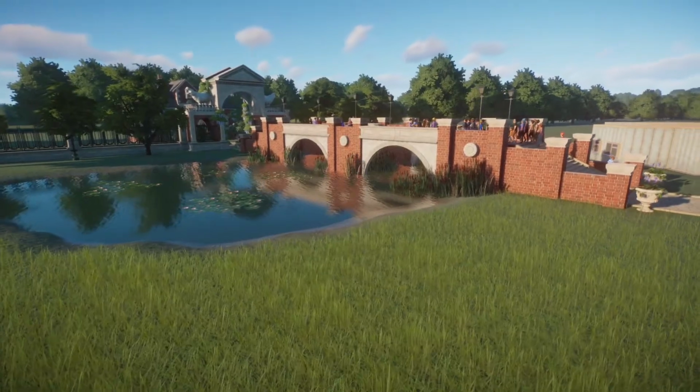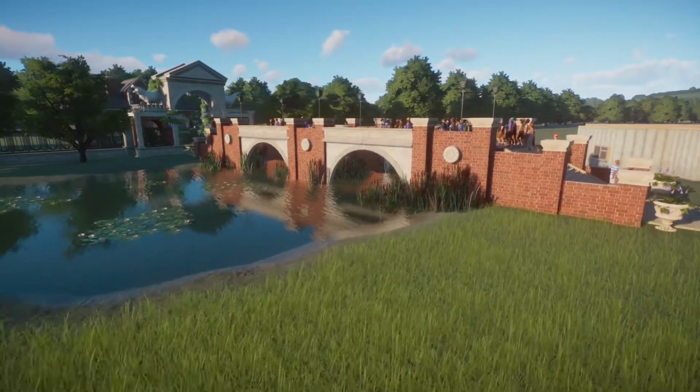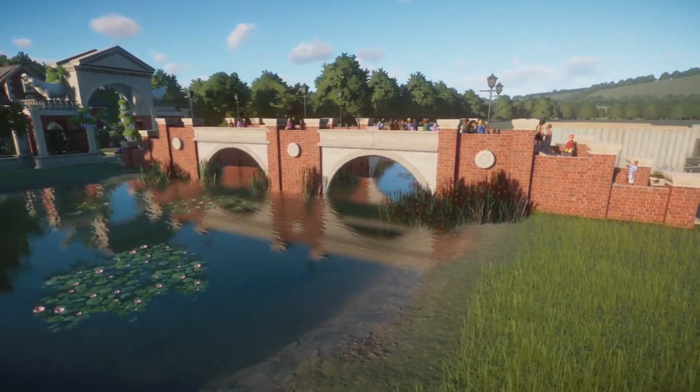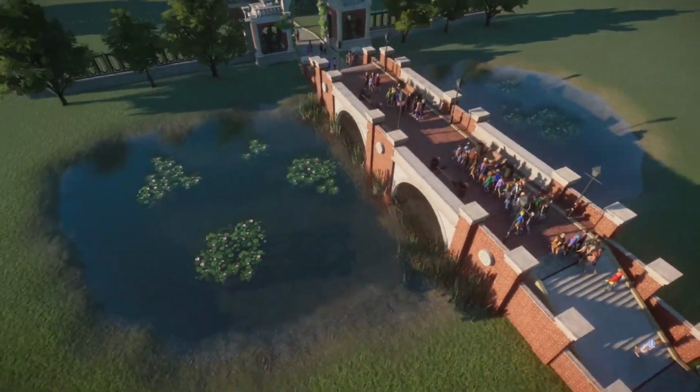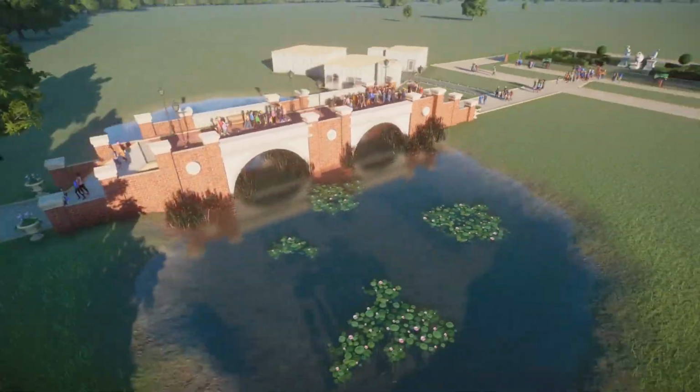Isn't it lovely? I basically built the path first and then built on top of it. I did do this on stream, so if you were in my Twitch stream you would have seen me building this. I'm very proud of it. I think it fits really well, especially with all the weeds. And I'm going to add more lily pads, but this would be why it is called Lilypad Manor.